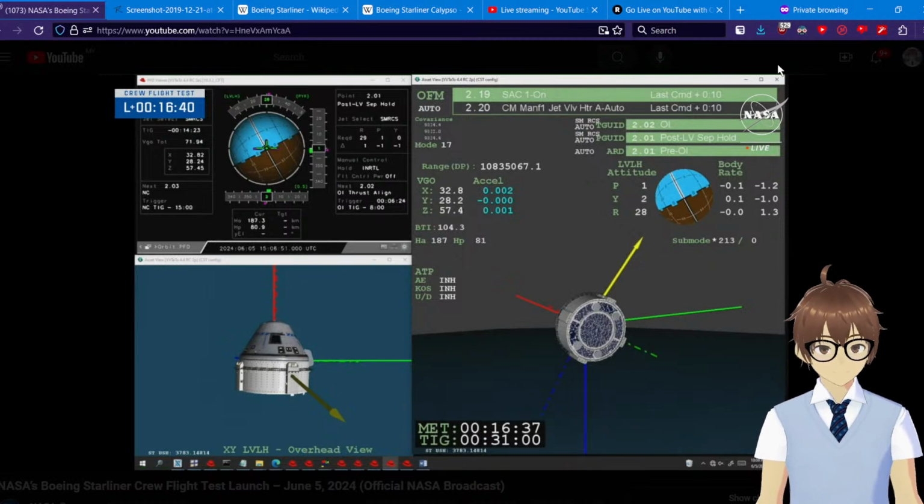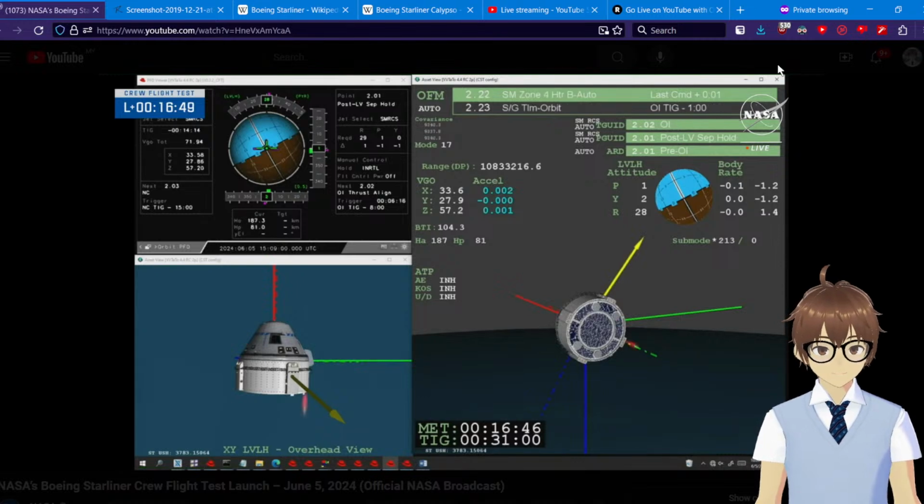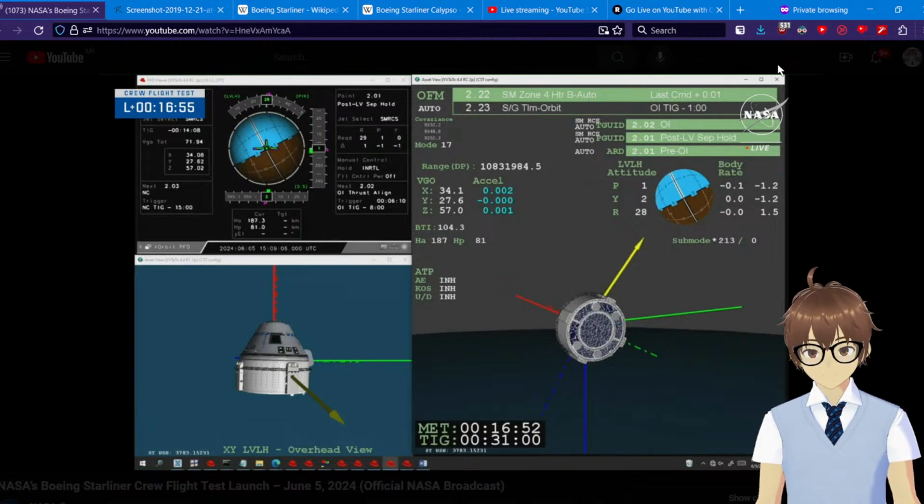With astronauts Butch Wilmore and Sunny Williams on board, launched from Florida, the Cape Canaveral Space Force Station, Launch Pad 41 at 9:52 a.m. Central, 10:52 a.m. Eastern today, and they have now made it into orbit. Nominal TDRS, MDL is active. You have good targeting for OI.